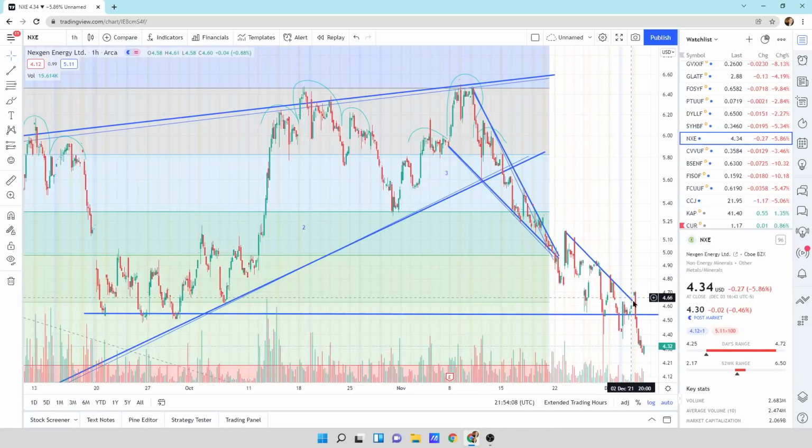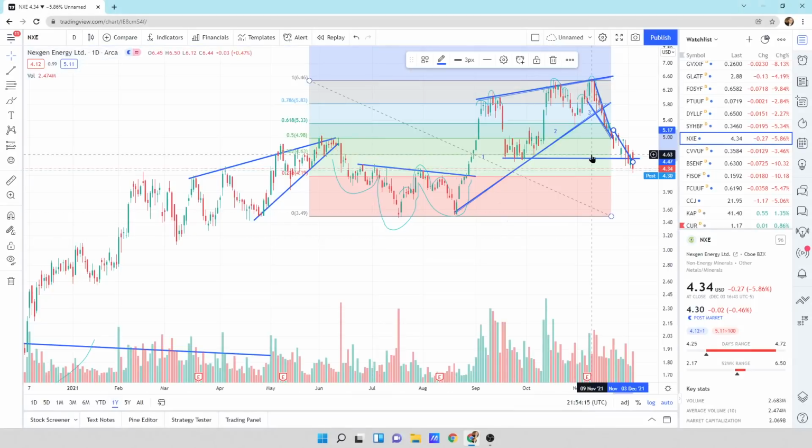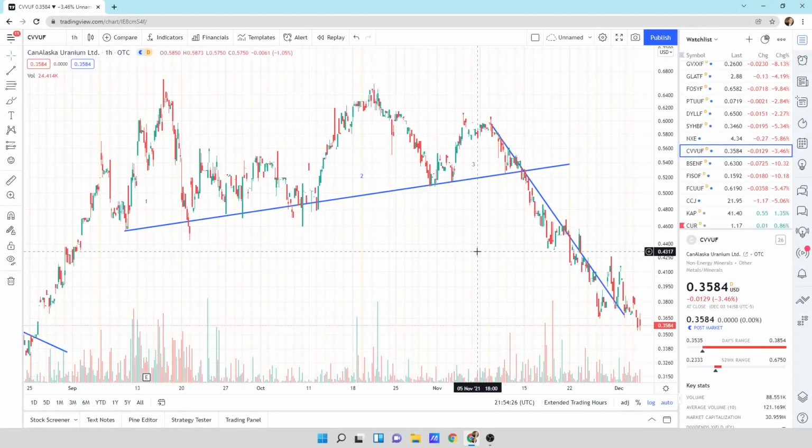Next Gen Energy, it tried to break on up this morning. I think that, let me look at the 1 year. Yeah, it's breaking to the downside, guys. We might see more downside here, unfortunately. More downside. Downtrend's not broken.